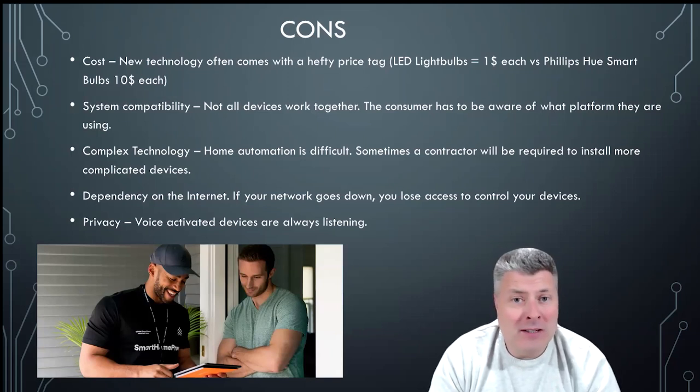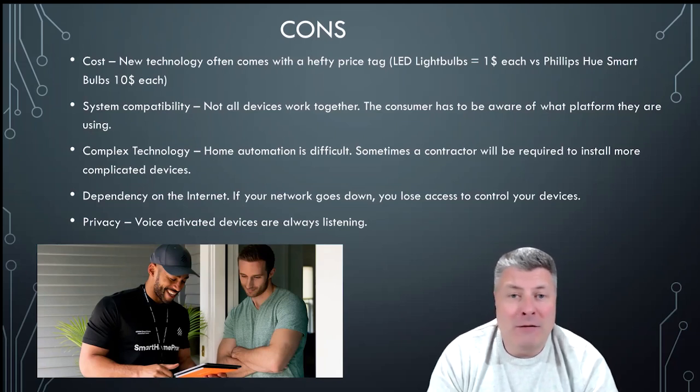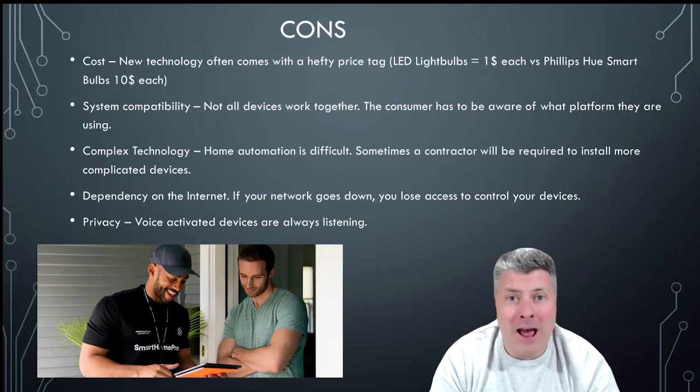Smart home tech also takes a level of understanding and planning and organizing. Devices have to be on the same network to talk to each other. If you set up an Apple home and then you buy smart products that are only compatible with Google, they're not going to work in your smart home environment. So the consumer has to be aware of what they have and what they need and what's going to play well with each other.